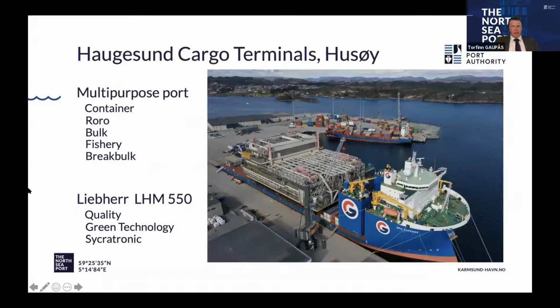As I mentioned, Haugesund Cargo Terminals in Husøy. That's where we have our cranes and our multi-purpose port. We handle container in this port. We handle ro-ro in this port. We have dry bulk, also some wet bulk, but mostly dry bulk. It's our fishery port, and it's where we do our project cargo with our cranes.